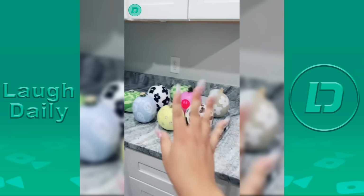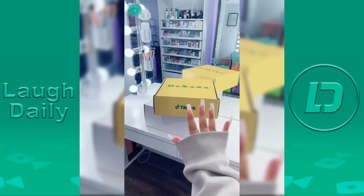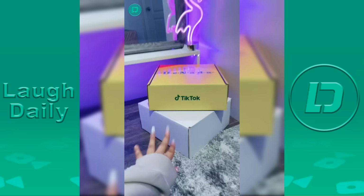Why I haven't posted in 2 days, it's because of these. So bye. Yo, what up? I got two packages from TikTok. Oh my god, the bottom one is kind of heavy, so I'm gonna open the top one first.